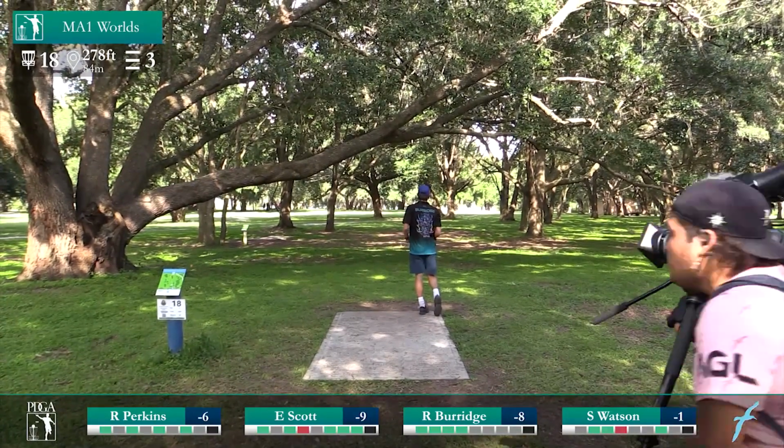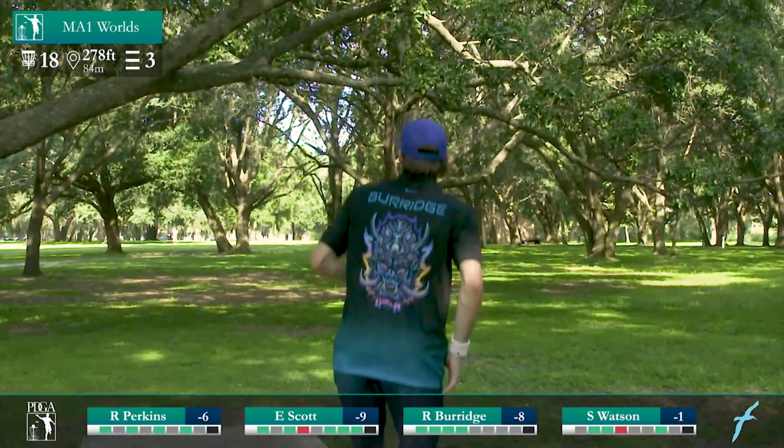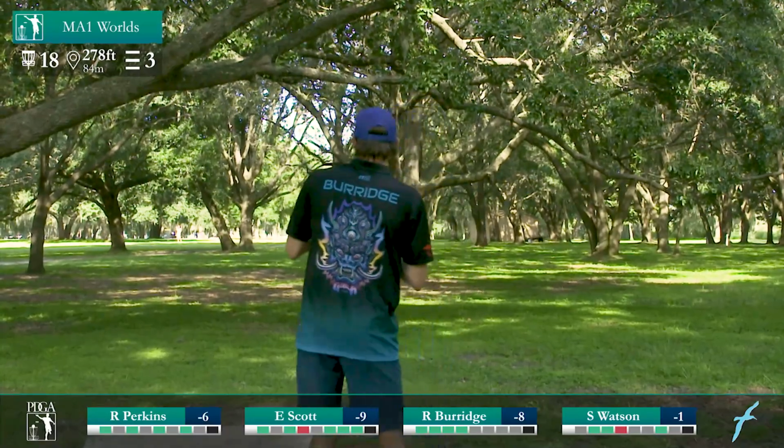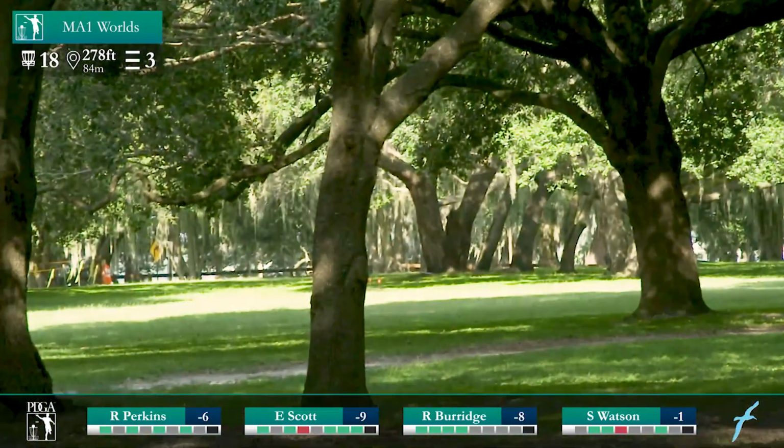We had the T-cam die right there, and I had to run over. I saw it dying from there, so I came to sub him out for this last hole real fast.